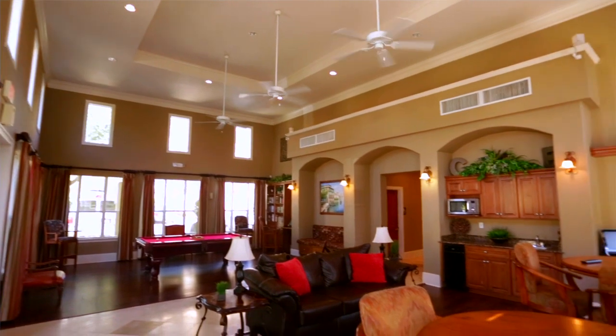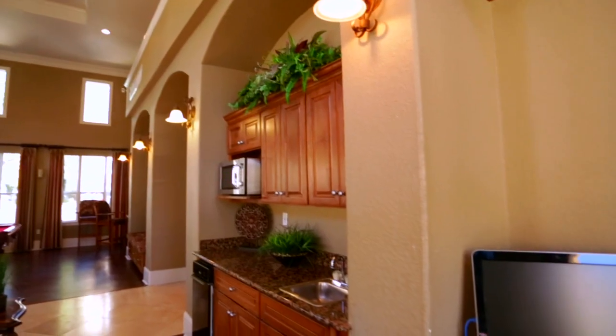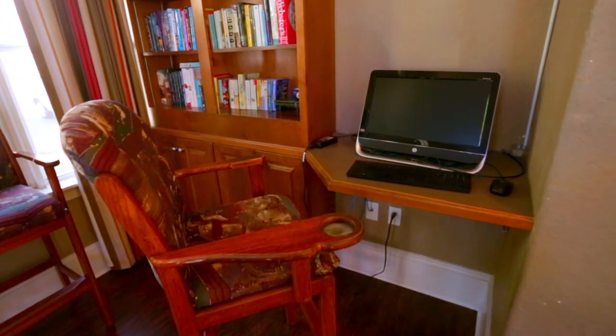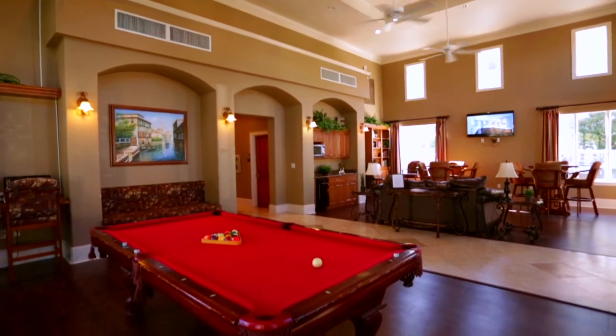While certain community areas have time restrictions, they don't apply to the 24-hour clubhouse with a pool table and other games, or the 24-hour business center for our residents who need access to internet at a moment's notice. Just a glance at the European aesthetics will make you think you're in a land far away.